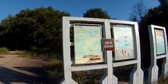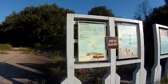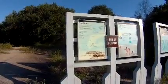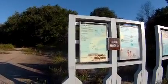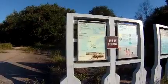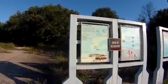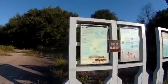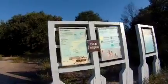The site of Fort McRae has disappeared into the Gulf. This part of the Gulf Islands National Seashore, however, still bears the name of the 1800s fortification that protected the entrance to Pensacola Bay with Fort Pickens and Fort Barrancas. McRae's walls are gone, but the remains of the coastal barriers built in the 1890s and during World War II still stand. So there you see, pretty interesting.